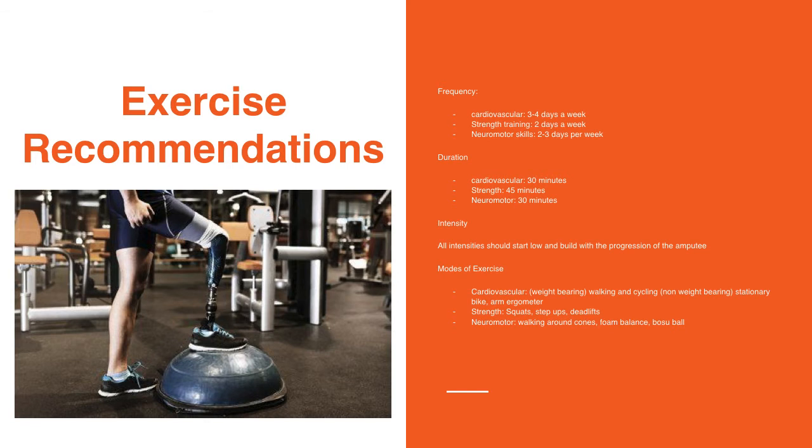And non-weight bearing, they can do a stationary bike where they sit. They can also do like an arm cycle ergometer. Strength training, they can do squats, they can do step-ups, they can do deadlifts. And as they progress, all of these strength training can get heavier.